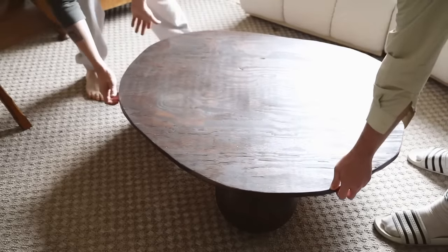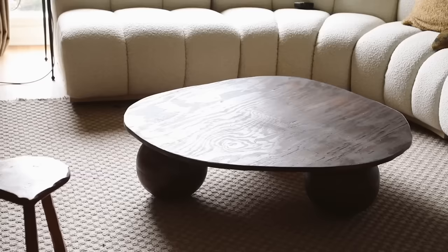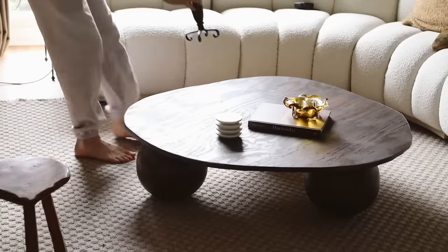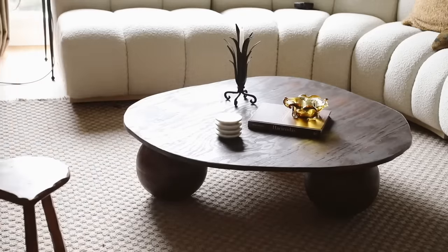And because I'm impatient and wanted to share this video with you guys sooner, I didn't end up putting a sealer on it or a top coat, but you totally can put a top coat on it as well. I've done that with all of my past furniture pieces that I've created, and I will be doing that with this piece too, but I ended up styling it up, and this is how the coffee table ended up looking.